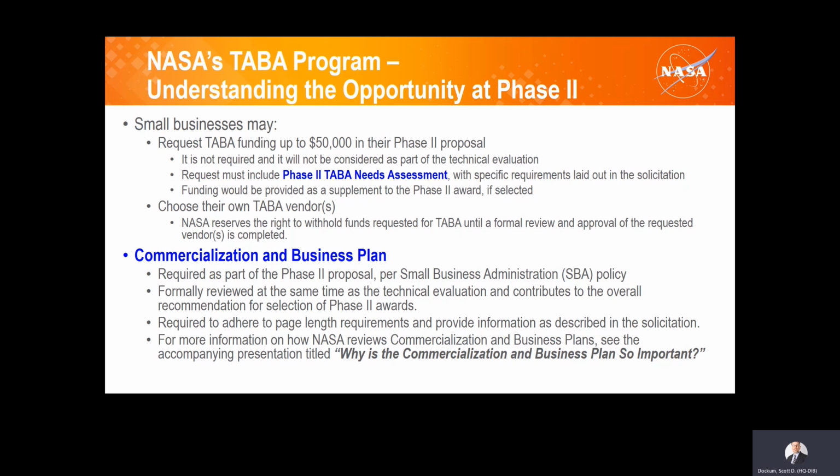The commercialization and business plan, again, that we asked you to start working on upfront in your phase one, because as you submit it for your phase two, this is going to be a part of your proposal that has been there for years. But what we are seeing is that a lot of our phase two firms are not paying much attention to this particular piece of the proposal. We, again, are strengthening this, and we're going to be providing a lot of new requirements here.